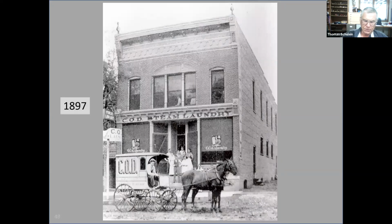The COD steam laundry was established in 1899, and a couple years earlier, the second floor was used as the site for the first Iowa City Public Library, while the first floor housed the COD steam laundry. Well, then I guess it might have been a couple of years earlier. I don't have the exact date, but it was around 1897. Also in 1899, a bowling alley was listed at the building.